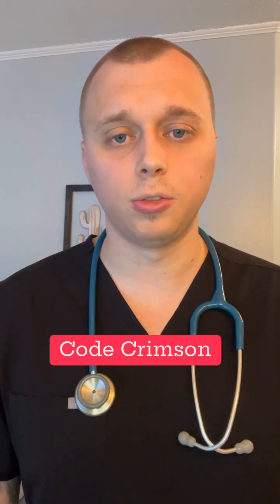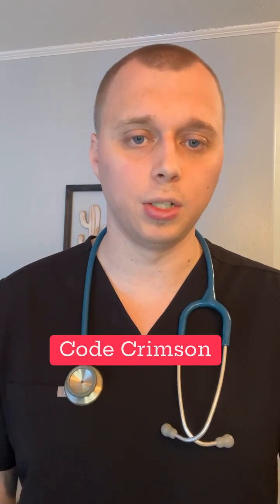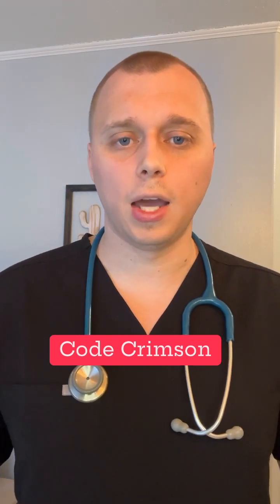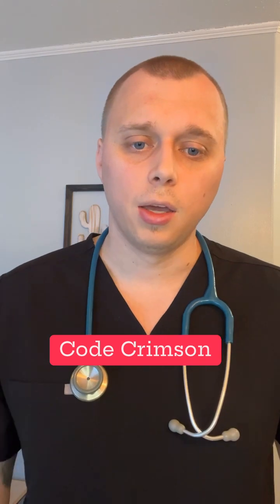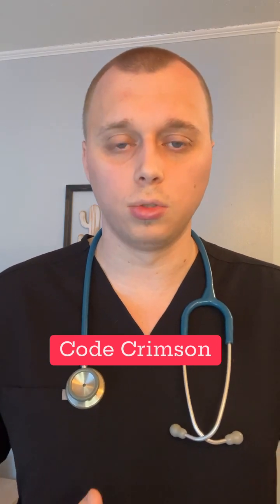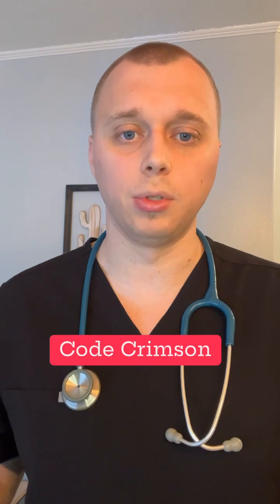Code Crimson is another one that we use. This one is for massive transfusion protocol. Say someone comes in with a bad GI bleed or is a trauma patient, and they're rapidly losing blood and we need to replace it. We'll overhead a Code Crimson because it activates the blood bank to prepare uncross-matched blood. Instead of waiting for a type and screen, where we can match your blood type, like A, B, AB, or O, you're getting uncrossed blood because you're losing it too rapidly.